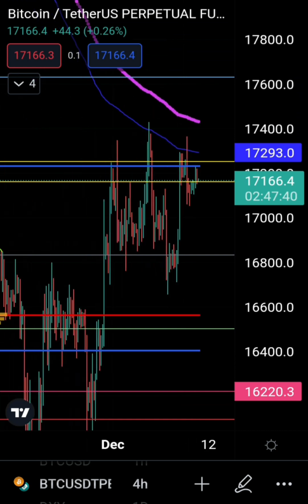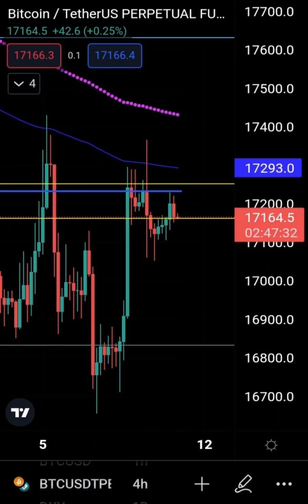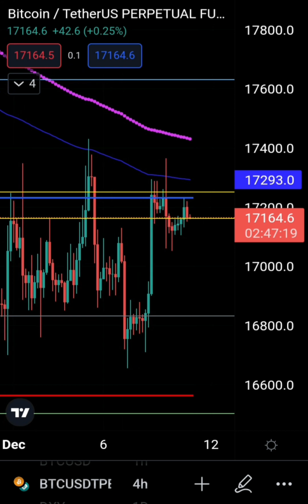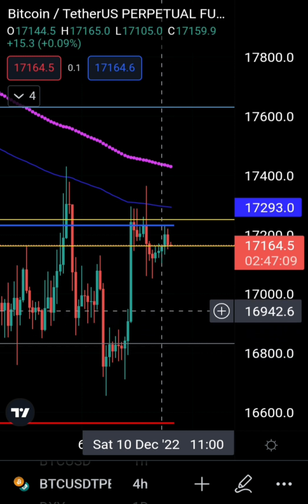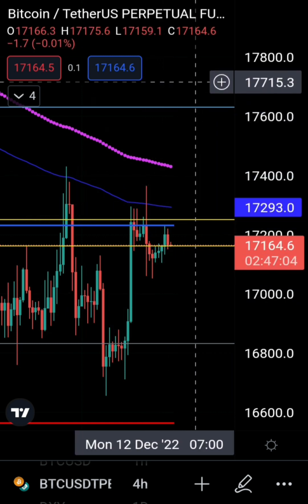My targets to the upside, I'll just make you aware of that. For starters, we have the 200 EMA on the 4 hourly, which is a problem for Bitcoin usually, at 17,293, followed by the 233 at 17,428. That is on the 4 hourly chart. Key break point: if we are able to break 17,550 and hold support above it, then there's a big possibility to see the 18K range.